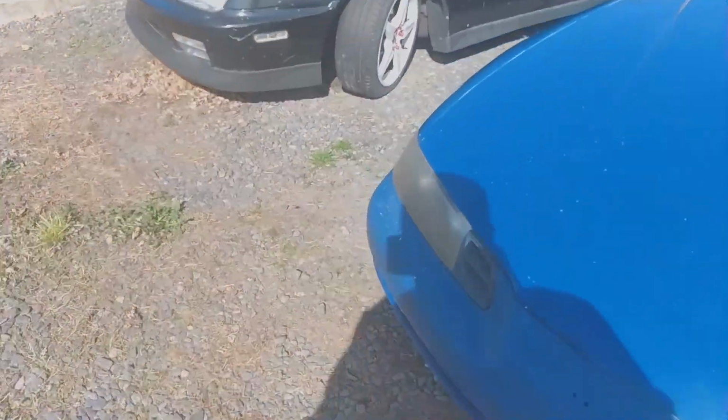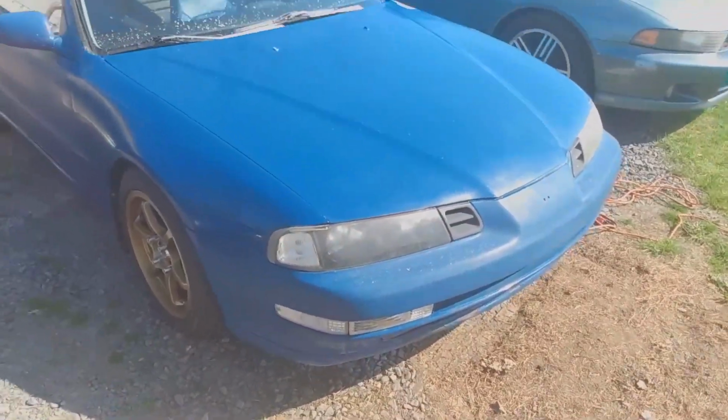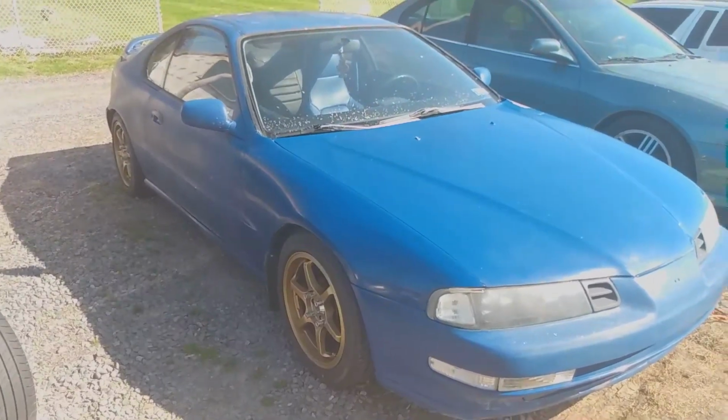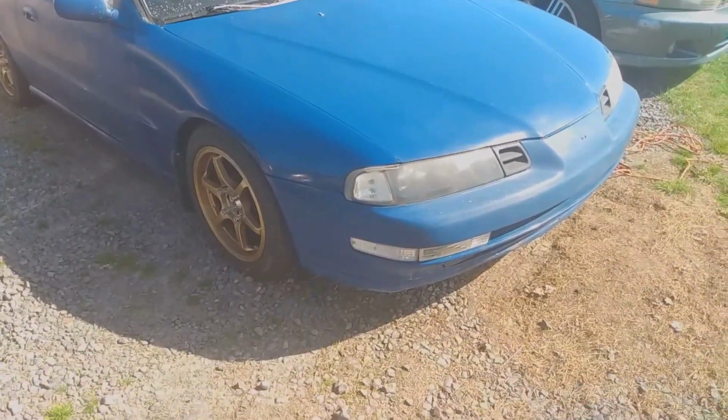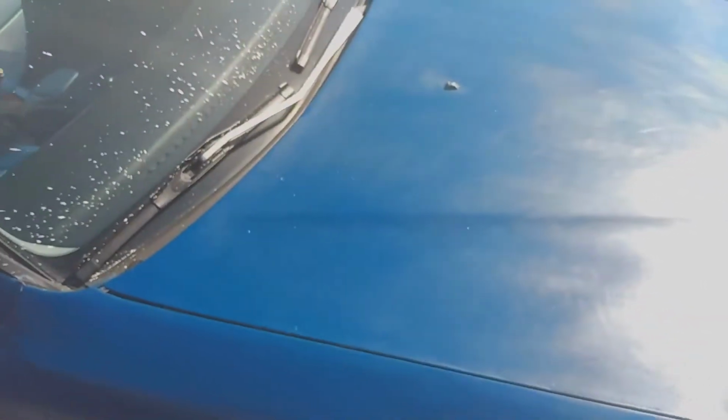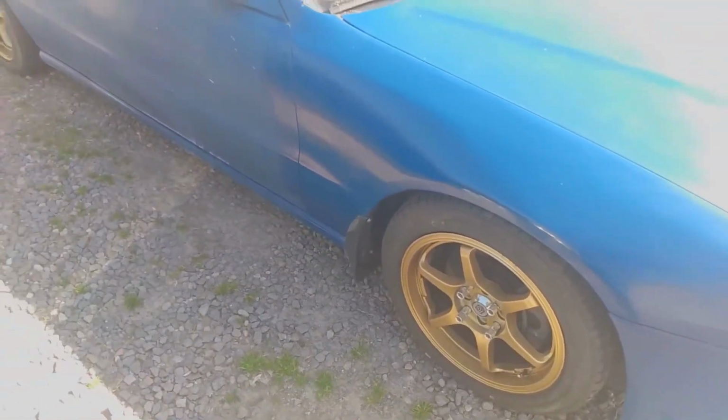So I just did the hood and the fender so far. Then I'm going to go ahead and do the front bumper, and I'll probably end up doing the rest of the vehicle another day. But yeah, it's not too bad. You can see some orange peel there and stuff. I didn't want to cut it too much because I spent a lot of time sanding it down and it was still orange peel there. So it'll look okay.